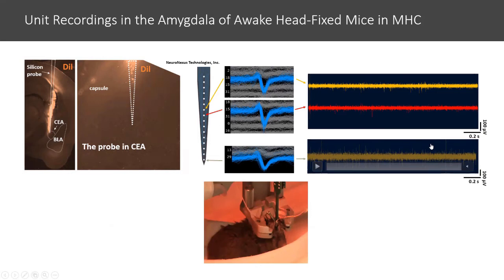In the last part of this presentation, let me show you 2 examples for recording of neuronal activity while mice are moving in the mobile home cage. In this first example, a silicon probe was used to detect the spiking of neurons. We acutely inserted the silicon probe, in this case into the central amygdala. And after a 30-minute waiting period, we could record neuronal spiking for more than ten minutes.